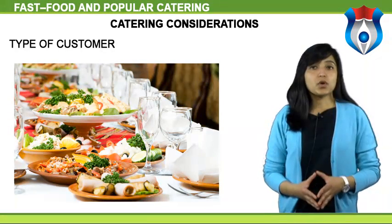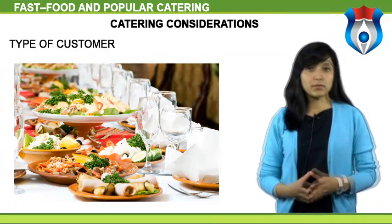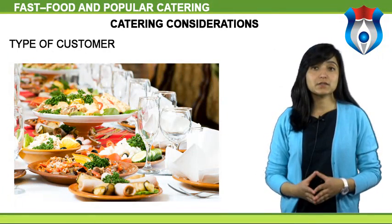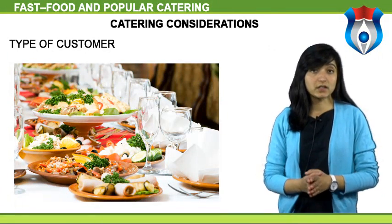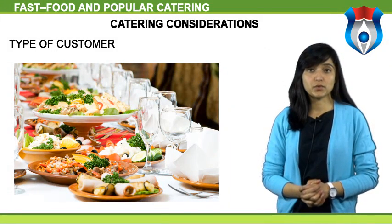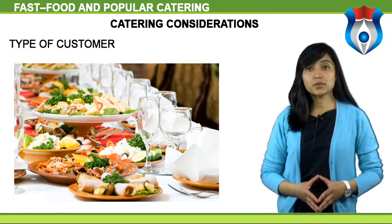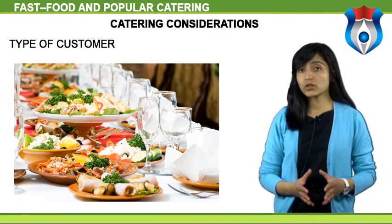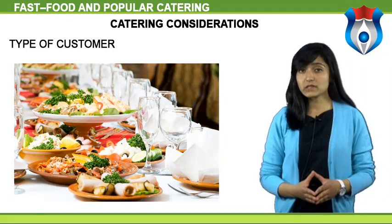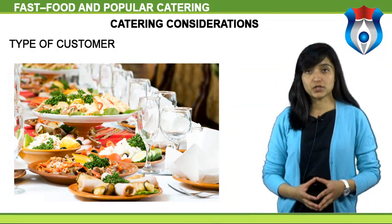Catering considerations. Type of customer. Although the majority of fast food and popular operations cater for the middle markets, it is dangerous to define these markets too specifically, as customers from other market segments do also buy from these types of operations for a variety of reasons. Perhaps a more appropriate question to ask, therefore, is what sort of meal experience are customers seeking when they enter a fast food or popular catering operation?